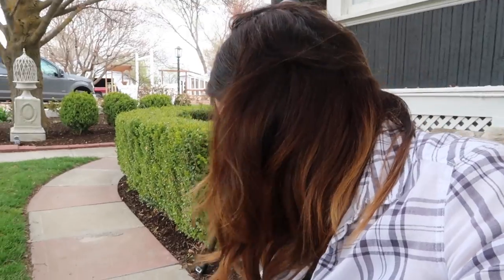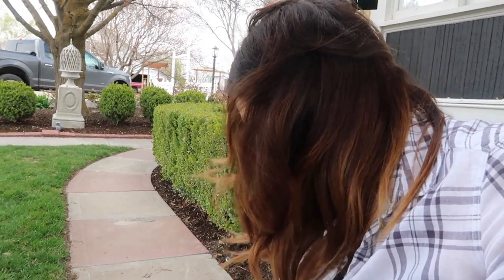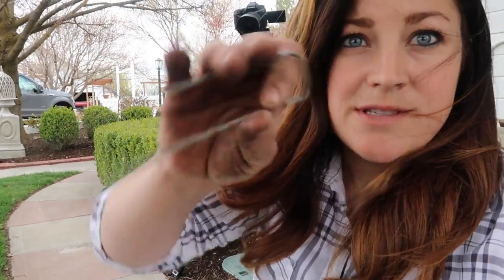And then we'll go in with our Harvest Guard and tack it down. And I don't think I showed you this part, but I'll tack it down with landscape staples.